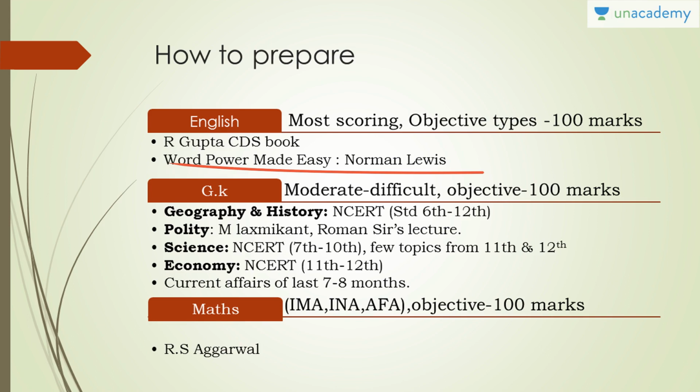So friends, standard of English is very easy and students should try to score as much as they can in this section. For grammar portion, any grammar book will suffice. If you don't have this R. Gupta, there is no need to buy a new one. Any grammar book will help you for this.